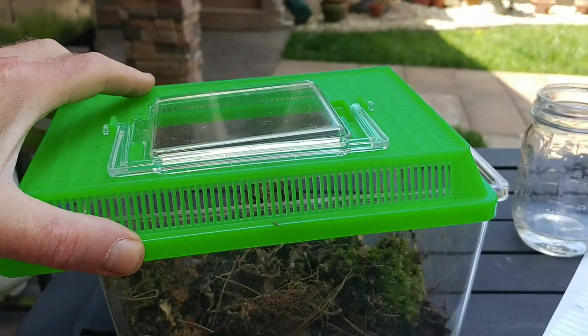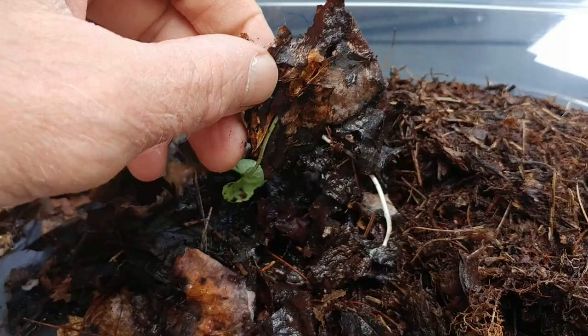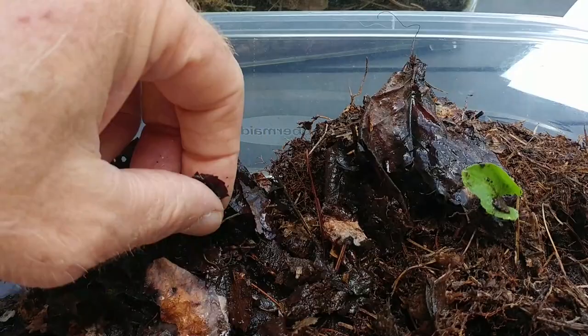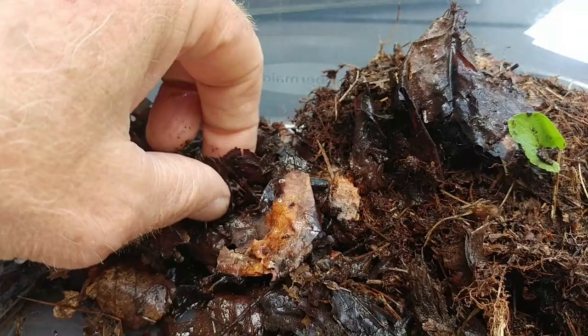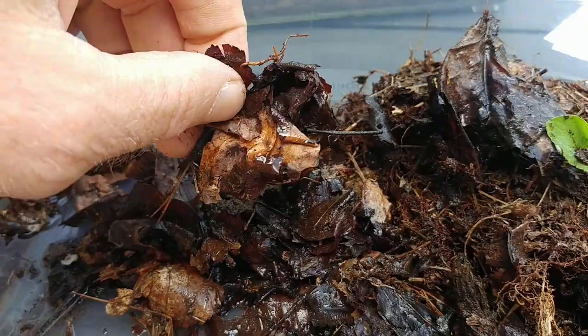So I tried to recreate the habitat for my millipede so that while I got ready to show them to you and I got a chance to look at them myself, I put them in millipede habitat. Where do millipedes live? Well, they live in the leaf litter, and they like moist, wet, decaying leaf litter. Sometimes you find them under logs and rocks, but this is what they eat. So let's go see if I can find our millipede and our subject for today.